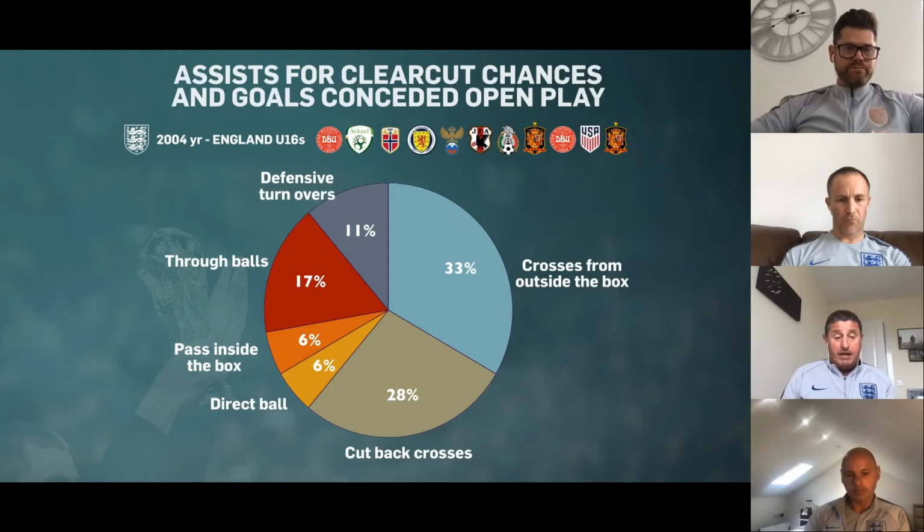You know, they're not scanning enough. They're not, however you want to call it, scanning, perception, all that kind of thing. And then straight away, before you know it, that girl or boy has run off the inside of them and they're in on goal. So I think it's that awareness, isn't it? And about reading the game as well.